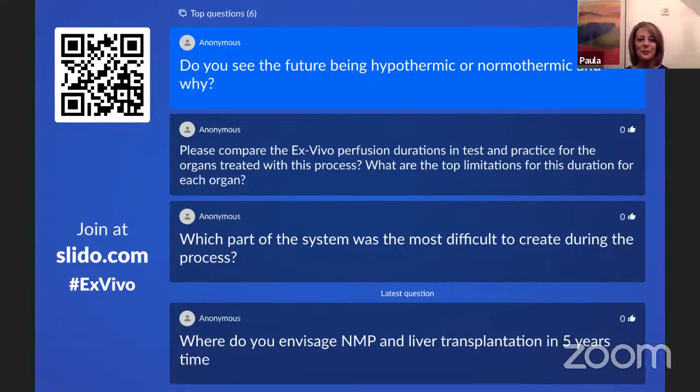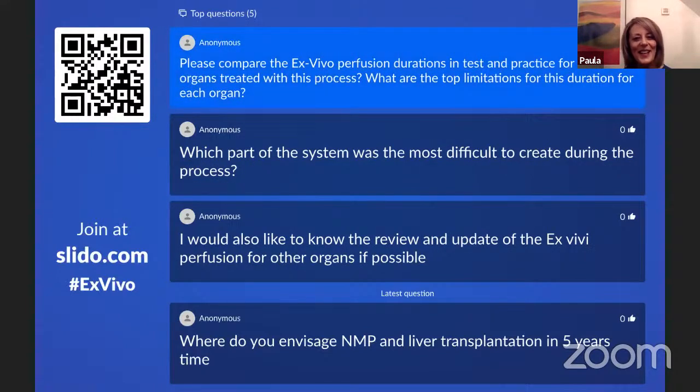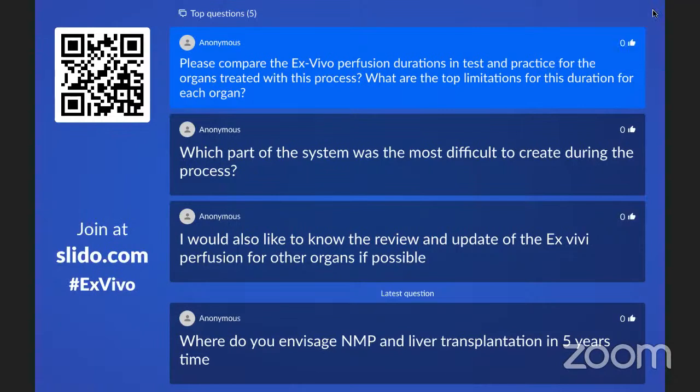Our next question invites a comparison. So please compare the ex vivo perfusion durations in test and practice for the organs treated with this process. What are the top limitations for this duration for each organ? So no one has really tested carefully how long we can perfuse organs. The longest perfusions, at least in clinical use, were about 24 hours. No one has done it for longer at this point. But it likely could.